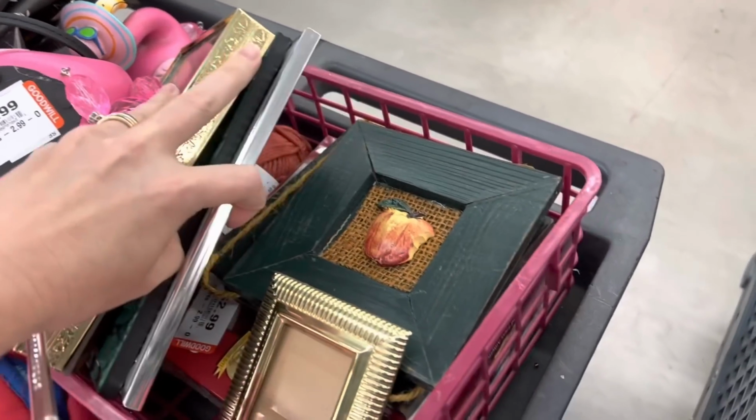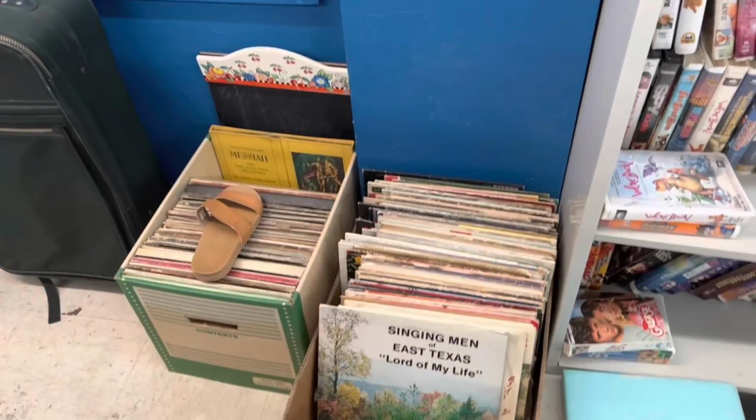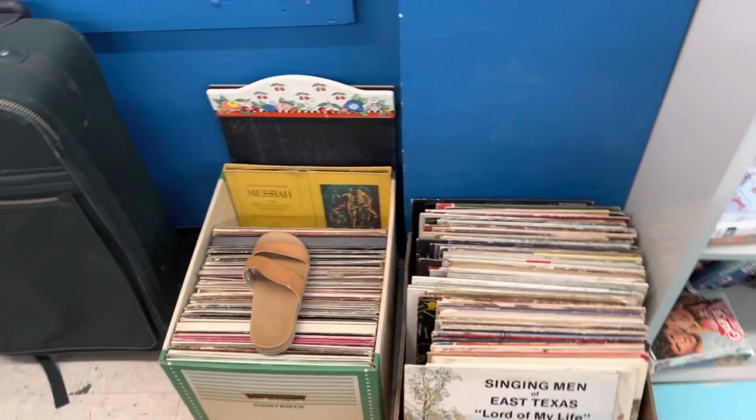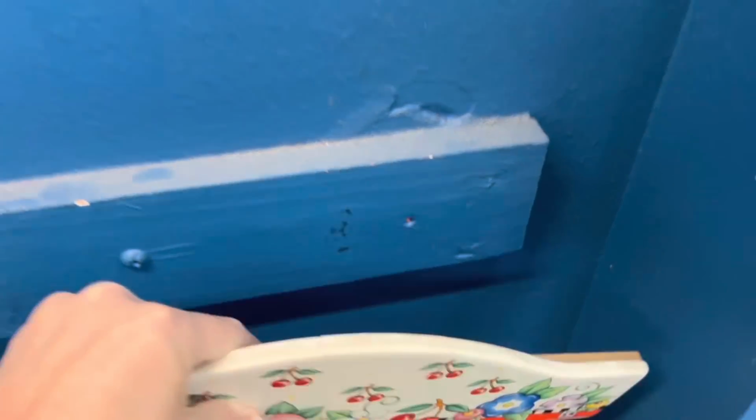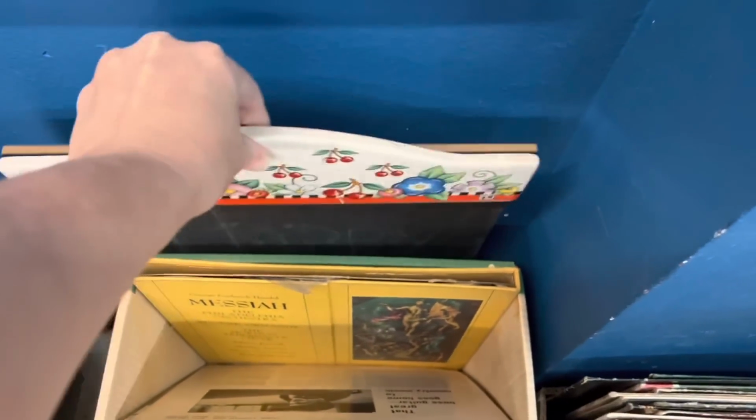Okay, so I didn't find anything really good on that cart, so I decided to just come around the corner and go where they have all of the knick-knack items and kitchen items, things like that. But I spotted this old looking chalkboard first, and if you are new here, I love old chalkboards. I'm trying to get a collection going of them for our homeschool room and our office area, so I'm going to stop and check out this little chalkboard real quick.